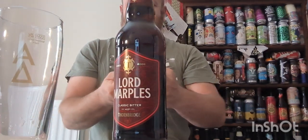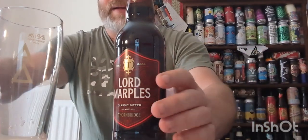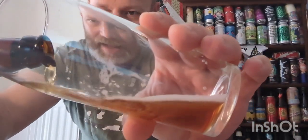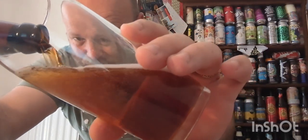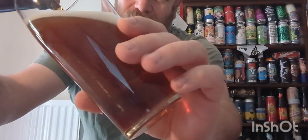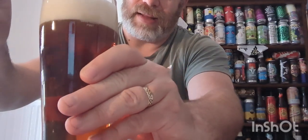We have the classic Thornbridge crown. Let's get it in the glass like you do. And yeah, it's pouring more chestnut, mahogany type. Mahogany more than chestnut, should I say. It's not bottle conditioned, as far as I know. And there we go.